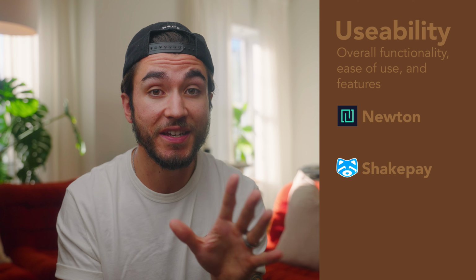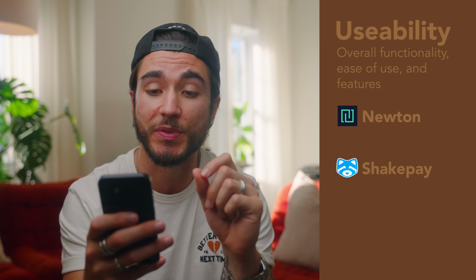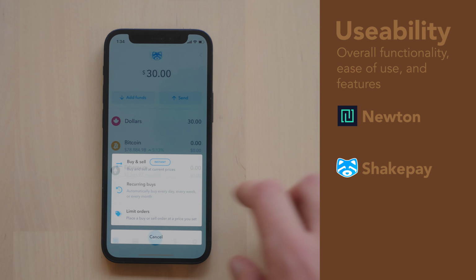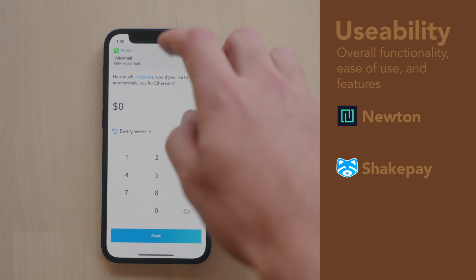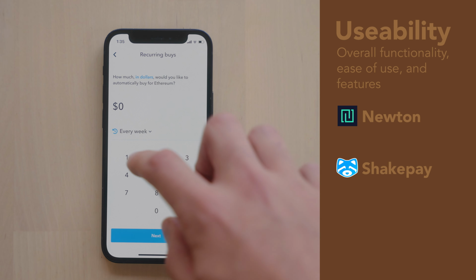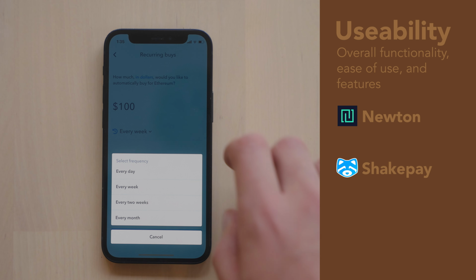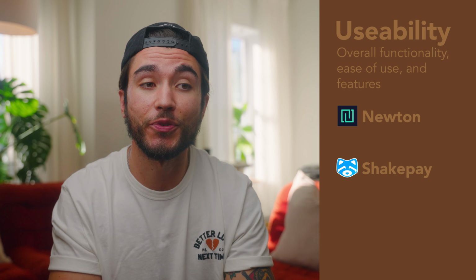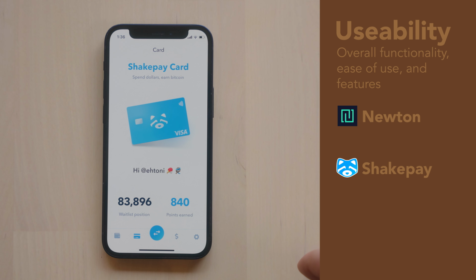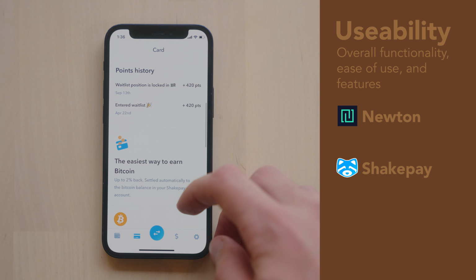But ShakePay also has its own unique feature that I think is definitely one of the best features among all of these apps. They have the ability to do recurring buys. Now, this to me is such an amazing feature. It allows you to set up a simple dollar cost averaging strategy like I talked about in my previous video on Bitcoin, which if you haven't seen, you should definitely check out. And on top of that, they're in the midst of releasing a ShakePay card, which is like a Bitcoin rewards card, which looks like it's going to earn 2% cash back in Bitcoin on every purchase made with the card.